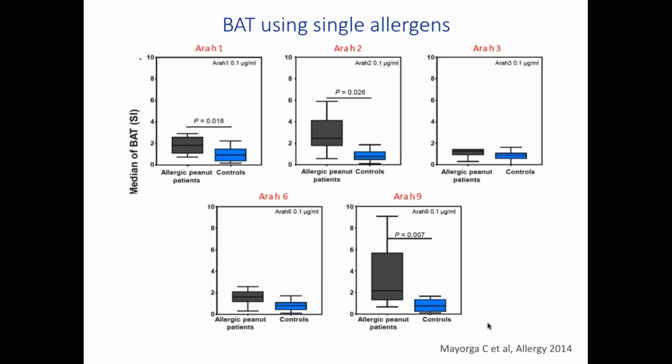In another Spanish study, this time looking at peanut individual allergens, this was led by Cristobalina Mayorga in Malaga. Ara h 9, which is again a lipid transfer protein, which is an important allergen in that geographical location, was the best allergen, the best stimulant to distinguish allergic from non-allergic patients allergic to peanut. Ara h 1 and Ara h 2 was also statistically significantly different.